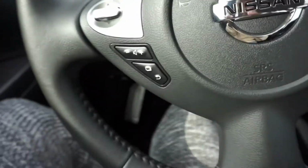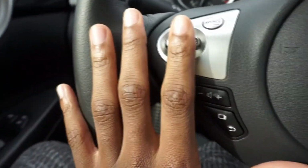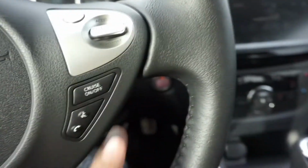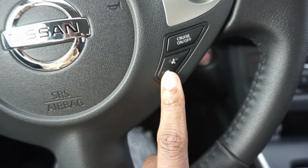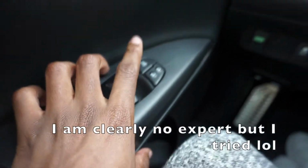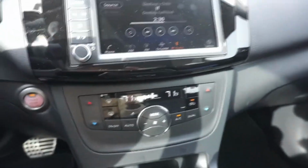Moving down to the steering wheel, you have your standard steering wheel. It has your source button to source through the screen, which I will get to in a second. It has your volume, the catalog to go through, and a back button. It also has your cruise control on here, to set it on and off. And then it has Bluetooth, which I can use to answer and decline phone calls. On the door, it has the standard handle and lock, unlock, the windows lock, and also the 4 standard window buttons. Moving on to the screen, the screen is my favorite part.